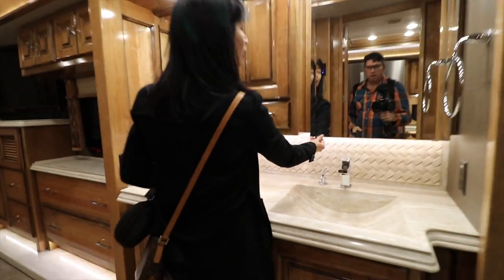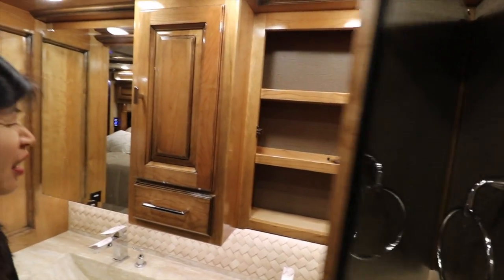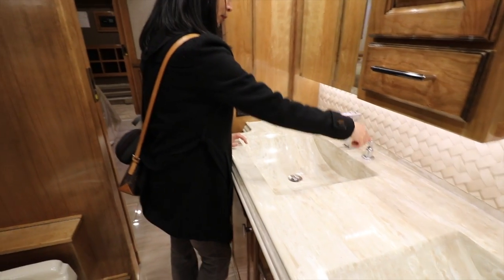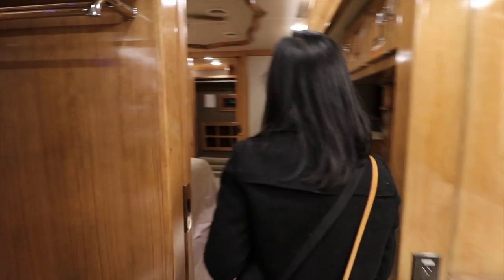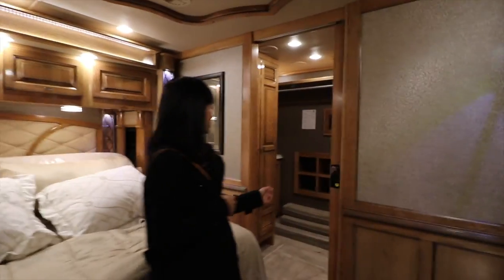Oh, they make it. I didn't see that one before. I didn't check this one. I think they had that before. Really burning. Yeah, they need to air it out in here. My eyes are burning. The glues are still curing, probably the finish on the wood. Oh, look at the closet.